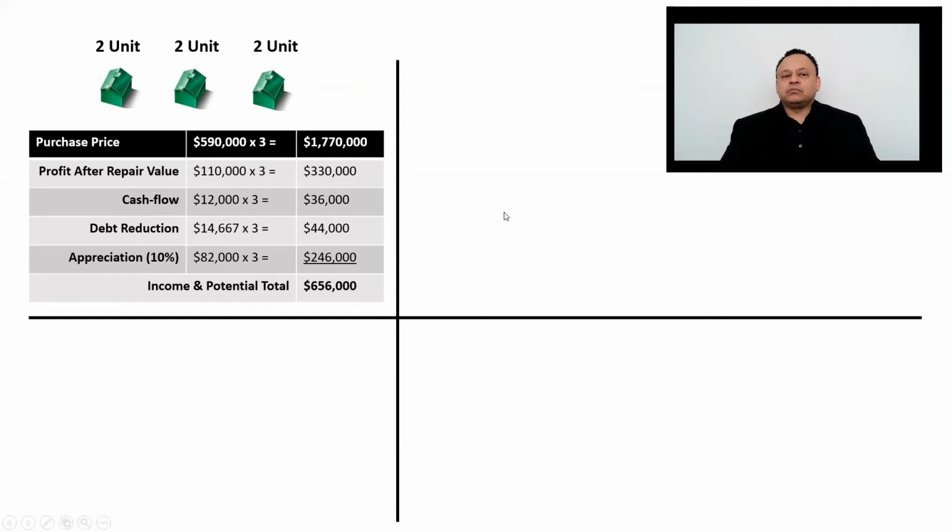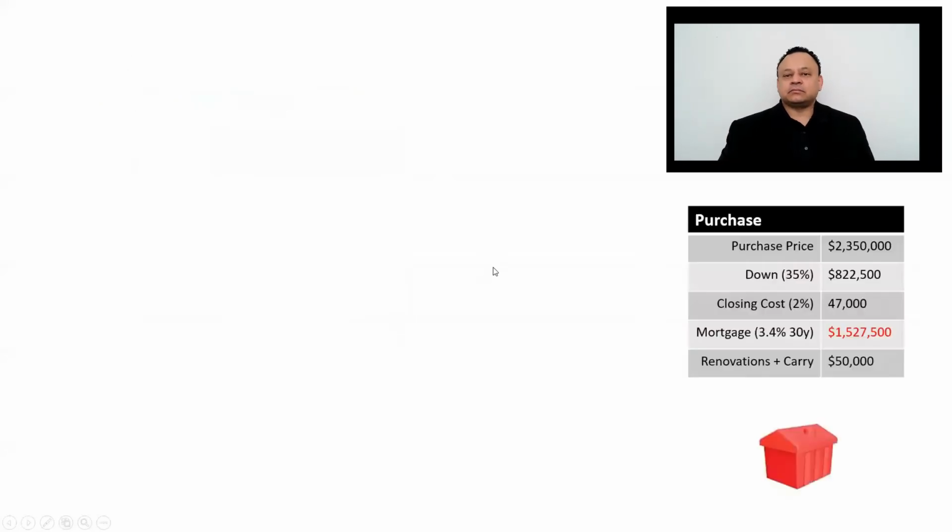Now, what I'm going to do is instead of looking at a 6-unit building, I'm going to grab a 16-unit building. I'm going to break it down the exact same way. And what I'm going to grab is a drink because that last section took a mouthful.